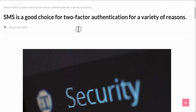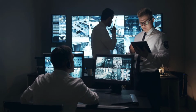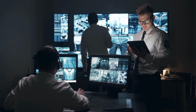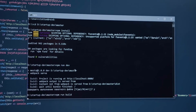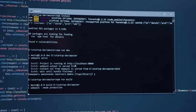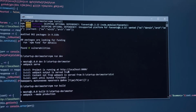SMS is a good choice for two-factor authentication for a variety of reasons. Cyberattacks are expected to cost businesses $6 trillion by 2021, and let's face it, everybody with an internet connection is a potential target. This means that any company with an online presence must add additional layers of security to secure the data and procedures against attacks, breaches, and even unintentional staff mistakes.